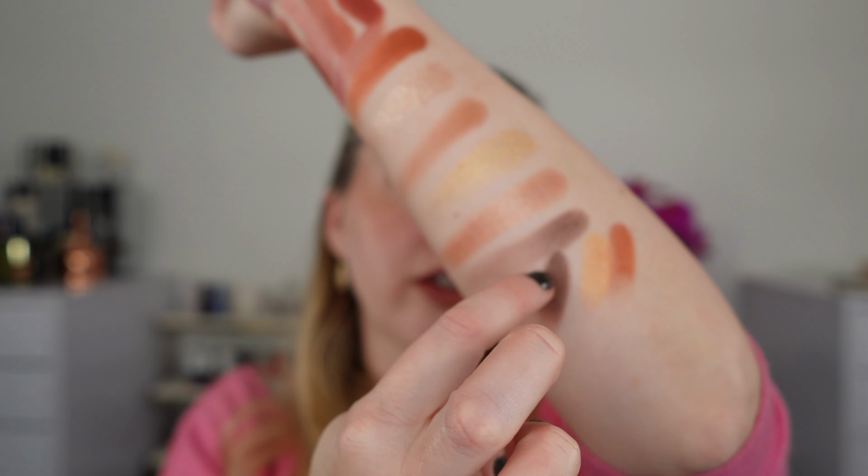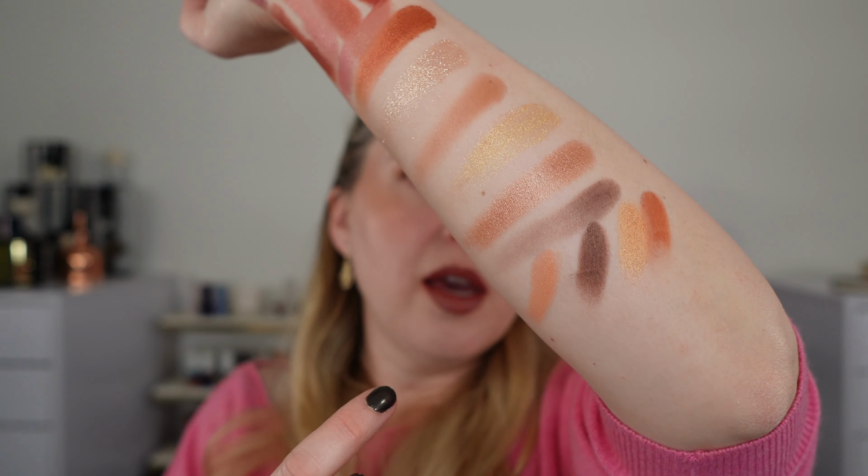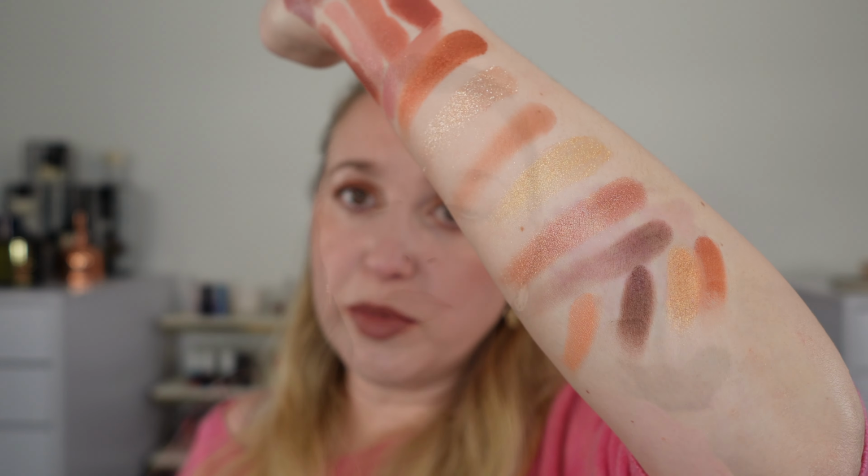The Bobbi Brown colors are softer, but you can see that in general, you do have kind of that same vibe. So if you are really interested in the Tweed Fauve, but you want something with a less expensive price tag, this palette might be a good option.